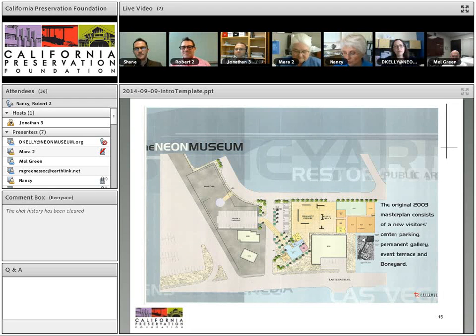I always get that one wrong, which was key. That was $4.5 million to develop that site and the little Neon Boneyard Park. So most of the money that came for this project didn't come from the private sector. The majority of it came from grants that were key. We wouldn't have been able to do it without those grants.